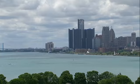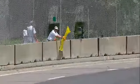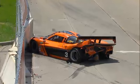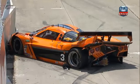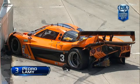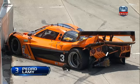Beautiful day. There was a worry about rain, but it appears that we will see none, and that's a good thing. We are under our 3rd full course caution of the race, and here is the reason. That is Pedro Lami's Corvette Daytona prototype heavily into the concrete barrier. Both ends of it. Look at the rear in particular, back here around the muffler area. That's been injured.